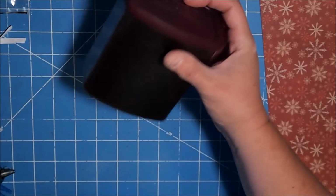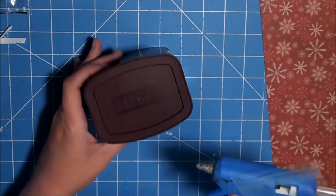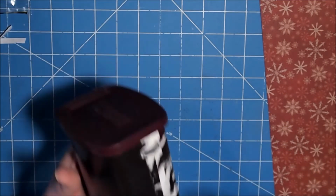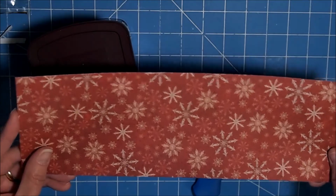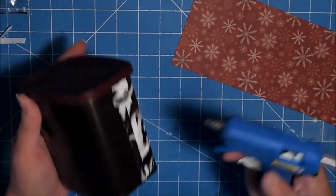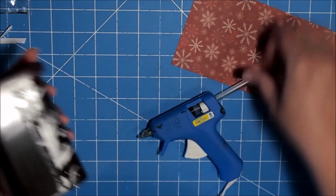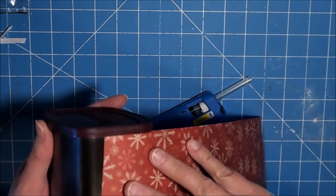And I'm just going to decorate this for our stocking, for our fireside mix. So what I did is I picked out some red snowflake paper from my stash, and I cut it down to size. I cut it 4 inches by 12 inches long. And I'm just going to use my hot glue gun to decorate it up.